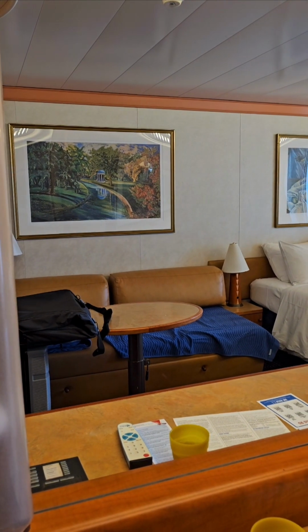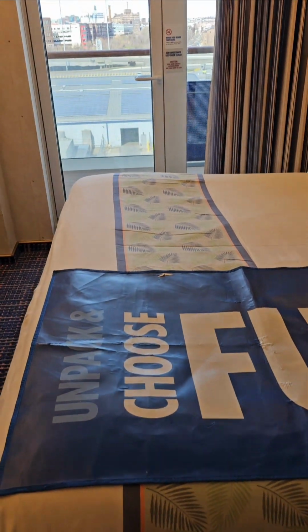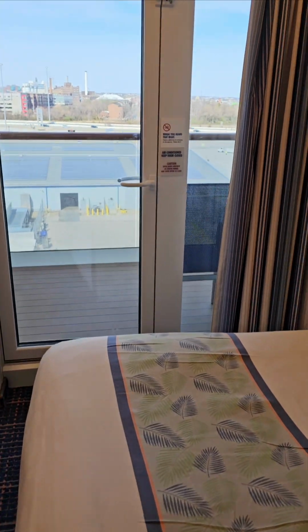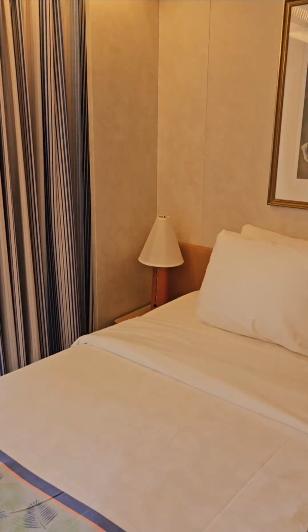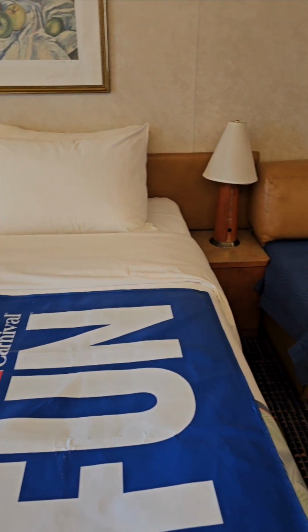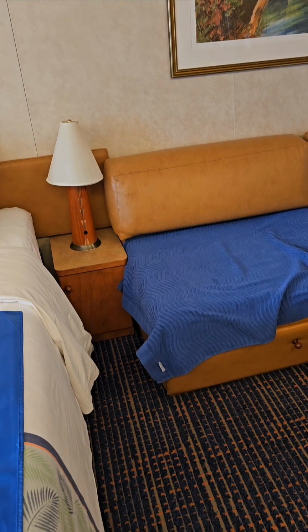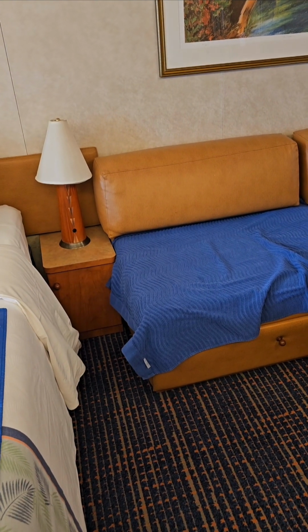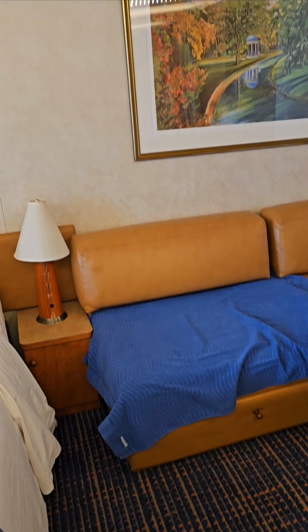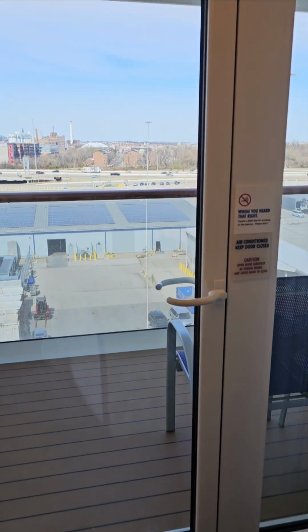Let's head to the balcony. Not a bad sized room. It's okay, it's very clean though. Just put the towel there so I can sit. Okay. Let's sit outside.